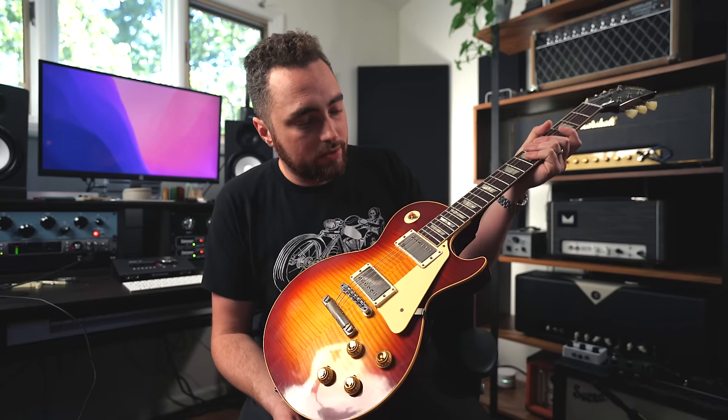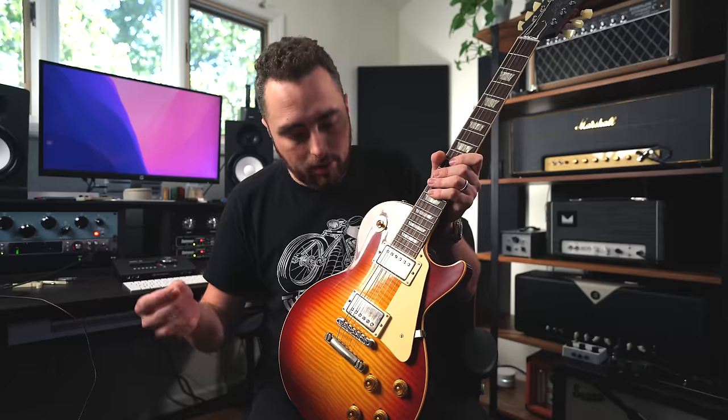For most people, I don't know that I could recommend shelling out the extra several thousand dollar difference to go from the USA standard to this. You really have to be a certain type of player with a certain type of mindset to be able to justify the cost of something like a Murphy Lab Les Paul. But if you're the type of player that wants sort of the purest form of Les Paul, something that is as close as you can get to a real vintage Burst, then I think the cost is justified. But if you're not that player and you're not looking for the most accurate recreation of a vintage Les Paul, then it's gotta be the USA standard, either the 50 spec or the 60 spec.